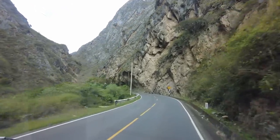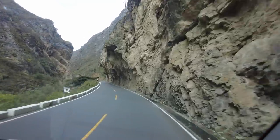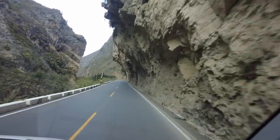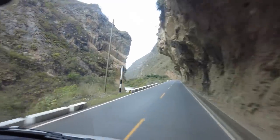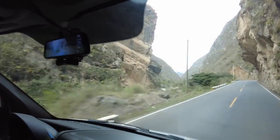We're coming over one of those sections that we've seen here in Peru, where it's like a half cave where we're driving under the big giant boulders. A little waterfall on the left side.